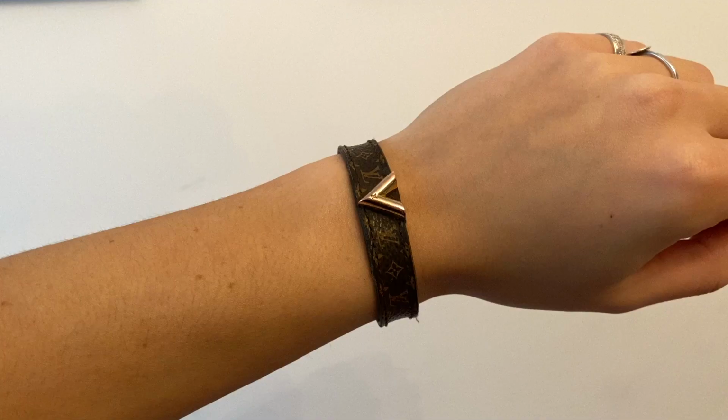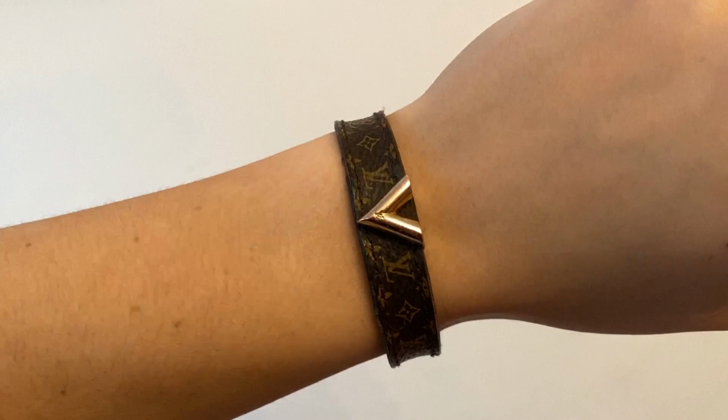So actually my first designer item is this Louis Vuitton bracelet. I bought it last year in February as a gift for myself. I wanted it for so long, and in February, the corona thing started, and I was like, okay, I'm gonna buy a present for myself.